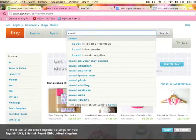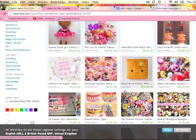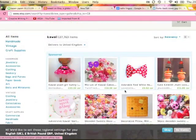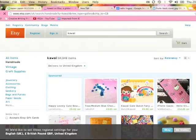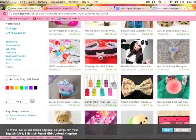You can search for something as simple as kawaii, so cute in Japanese, and see that there are thousands and thousands of things coming up. So at the side you can click handmade, and it's going to show all things that people have made already, so kawaii things. There's also, just ridiculously cute.